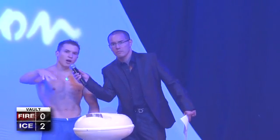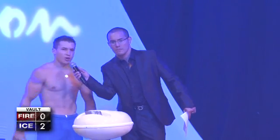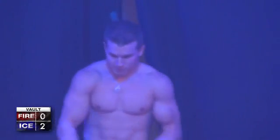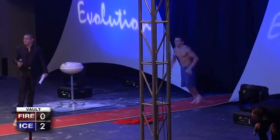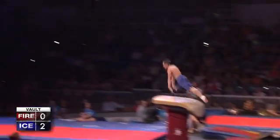I'm just gonna hit the vault. I'm gonna fly over straight, but the goal is to see how high and how far I can go. So it seems like Jonathan Horton's gonna change things up on us a little bit. He's chosen to do what I think could be a pretty strategic vault. He's looking to see how far he can go on his vault, and you don't normally see this vault a lot. It's called a Hecht vault.